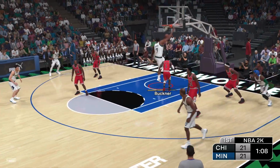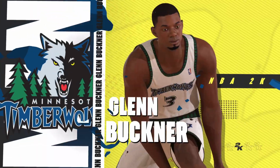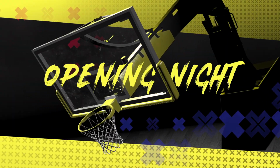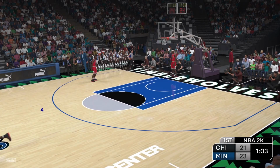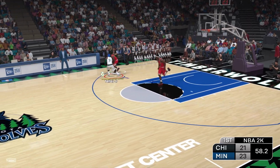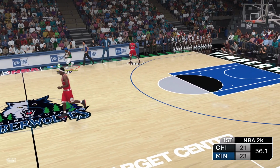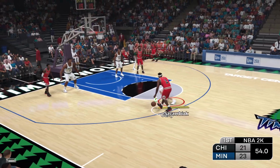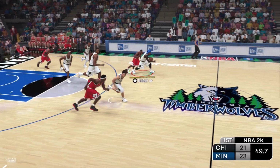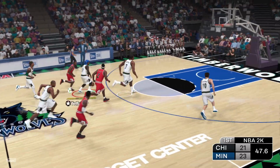Here's Buckner going inside. And you don't really expect that level of passing from Smith, but he makes the right choice there. Chicago's gone 3 of 3 from deep. 9 points rung up from outside here in the first. The numbers in their favor.